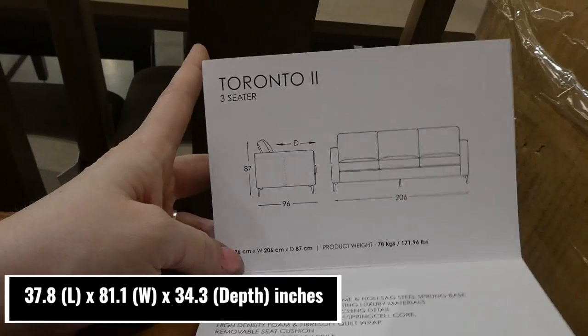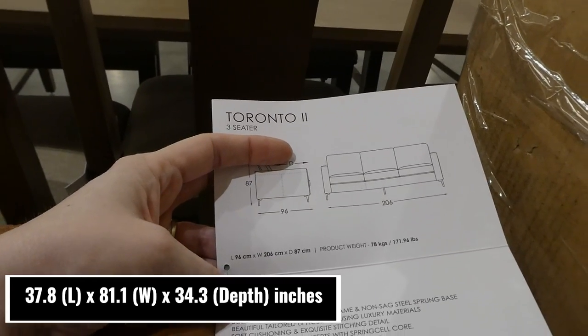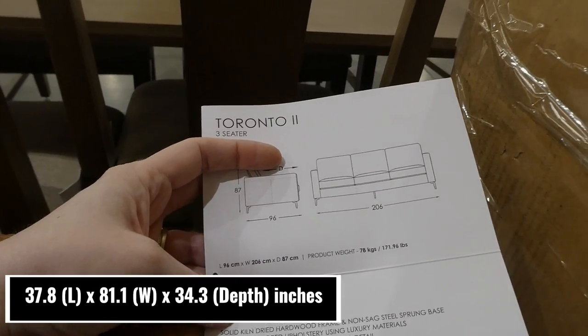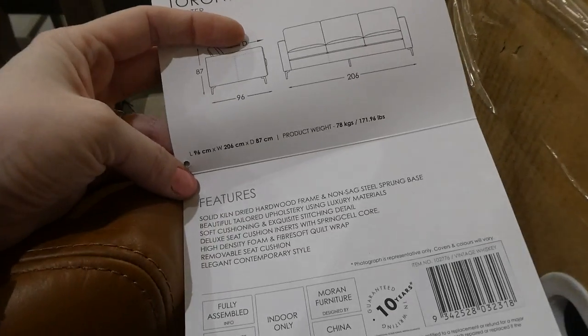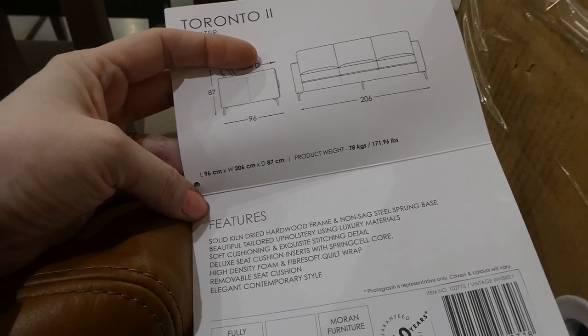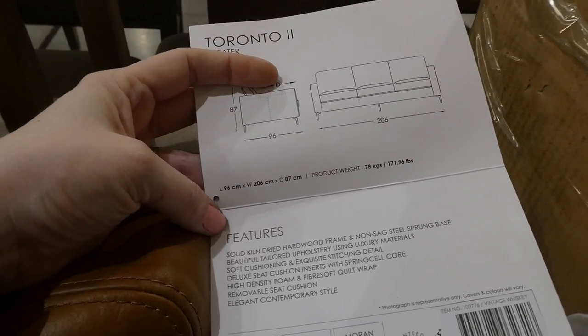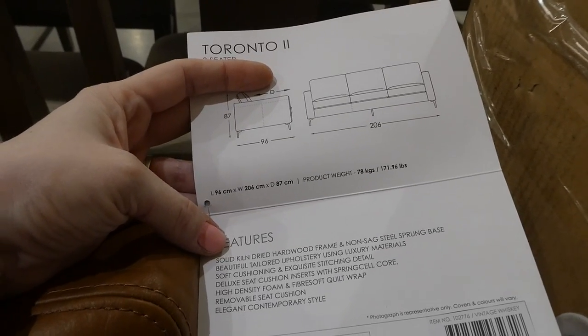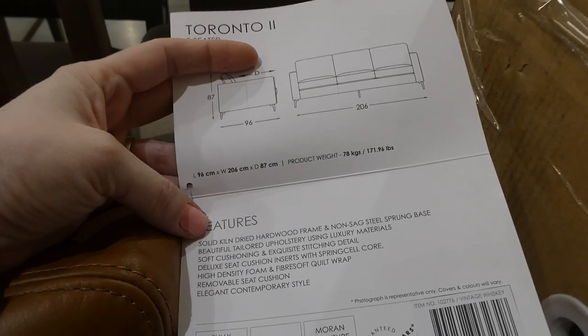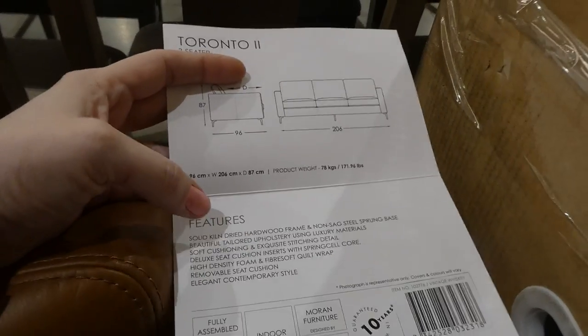They're really nice. It's got quite a bit of give to it. And the removable seat cushions. I just think the back ones are, let's see. Oh, here we go. It's 96 centimeters in length by 206 centimeters in width by 87 centimeters in depth, and it weighs 171.96 pounds or 78 kilos. So it says it's solid kiln dried hardwood frame and non-sag steel base, beautifully tailored upholstery using luxury materials, which is the same as the other one there. Soft cushioning and exquisite stitching detail, deluxe seat cushion inserts with spring cell core, high density foam, and fiber soft quilt wrap. And then removable seat cushions, which I think are just the back ones.